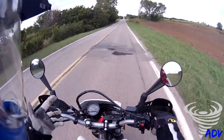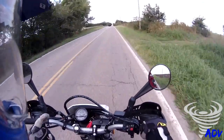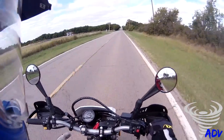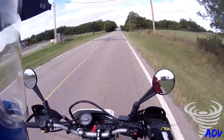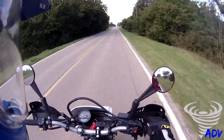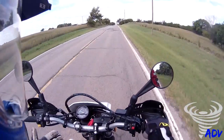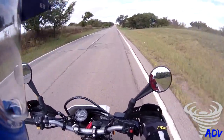So, in conclusion, this is where I put in my opinion. If you don't care about the wind protection, then the DR is a much funner bike. If you're worried about the wind protection, then the KLR is an easier choice. If you like to play on your bike more, the DR would be a better choice than the KLR, simply because it's 50 pounds lighter. It feels like more than that, but it's literally 50 pounds lighter.